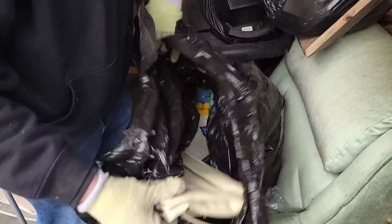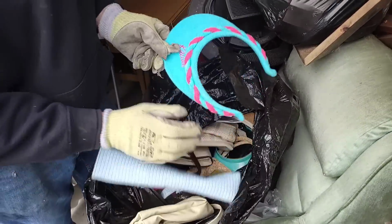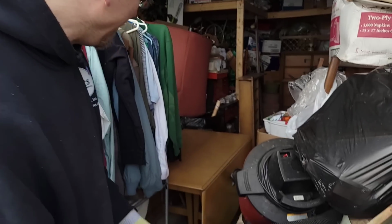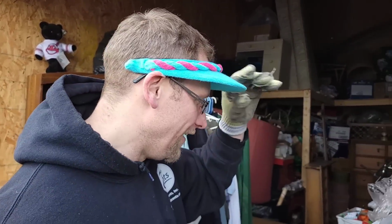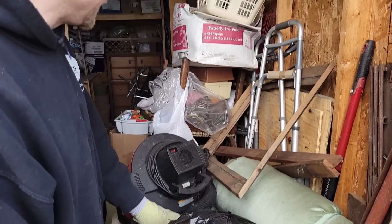Huh. Vintage purses. Cool hat. That kind of looks good on me, I think. And then I saw back there, there's a toolbox, some vintage furniture, there's some toys I saw, so we'll see what's in this unit. Never know what's in a garbage bag. Hangers. Got the wet back right there.